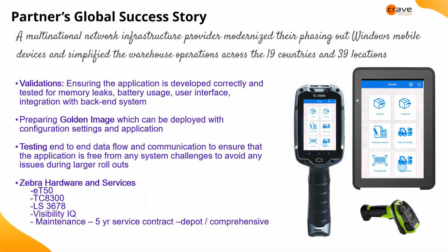So we basically took care of the implementation of the EWM warehouse solution, then implementation of our Fiori productivity apps, and replacement of their existing old hardware, which was due for refresh, and packaging and rolling out throughout the whole globe. So that's our first use case.